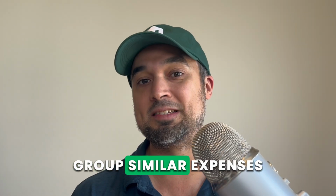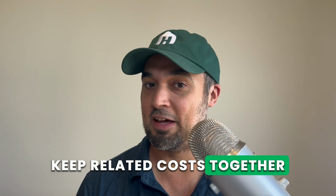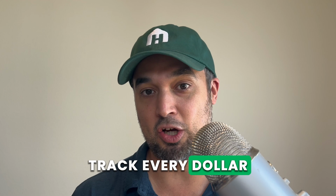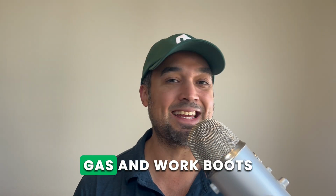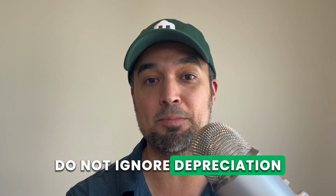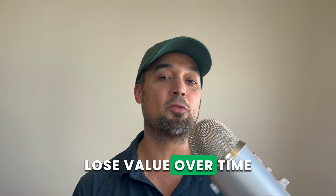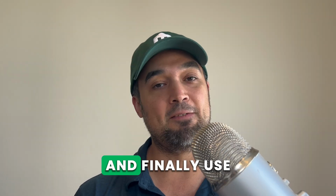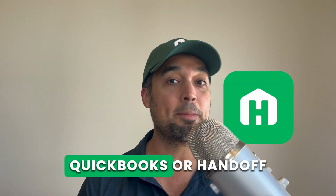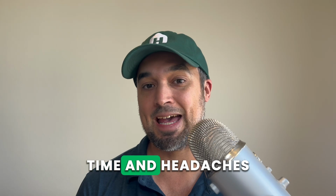Number two, group similar expenses. Just like you organize your toolbox, keep related costs together. Number three, track every dollar. Even small expenses like gas and work boots add up over time. Number four, do not ignore depreciation. I talked about this earlier. Your tools and trucks lose value over time. Make sure you're tracking that. And finally, use accounting software. QuickBooks or Handoff can automate your process and save you lots of time and headaches.